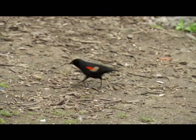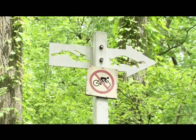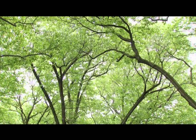We have weekly birding programs. There's chipmunks that just ran by your foot. I saw one. There's possum, there's raccoons, and the other is sports.